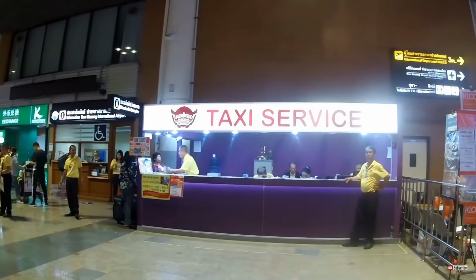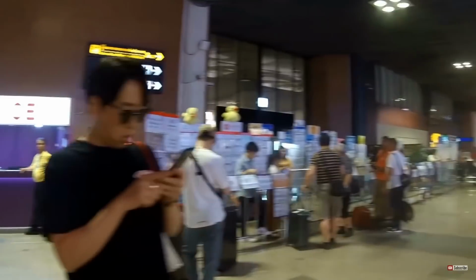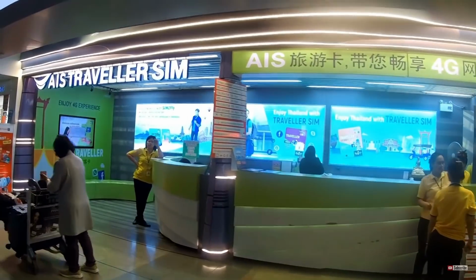Exit service. SIM cards right when you get out.